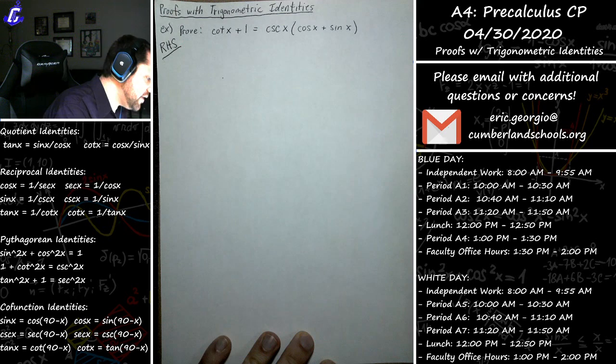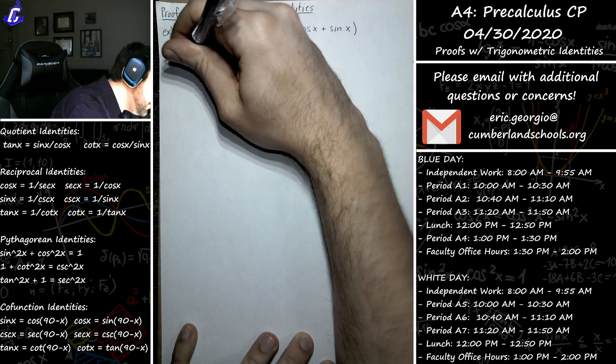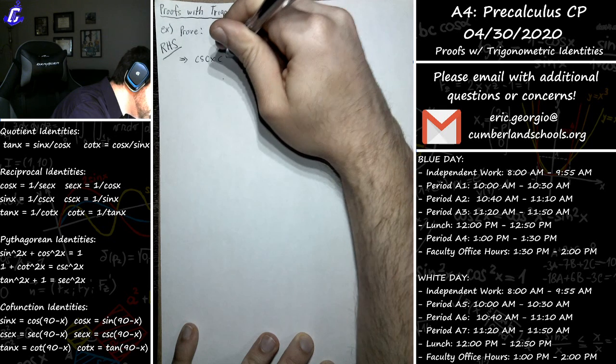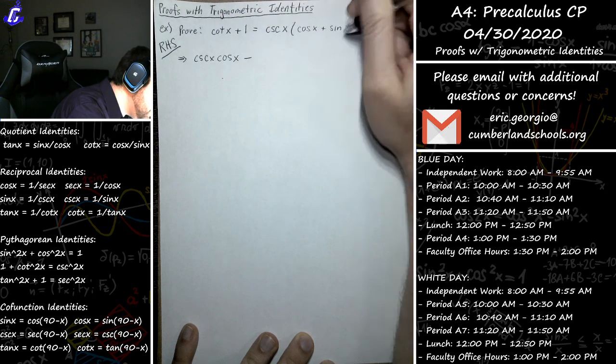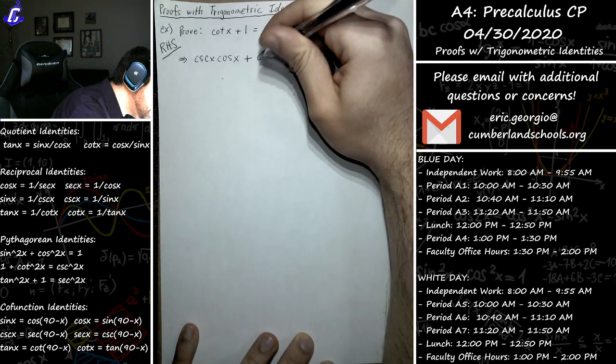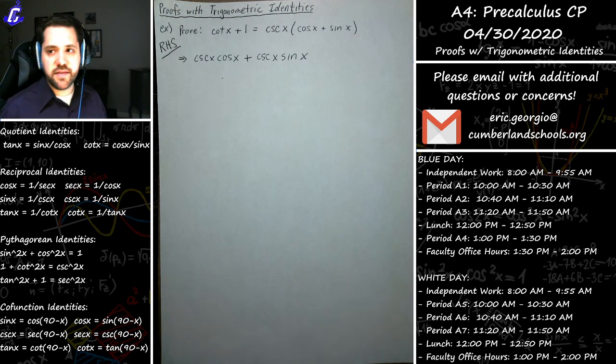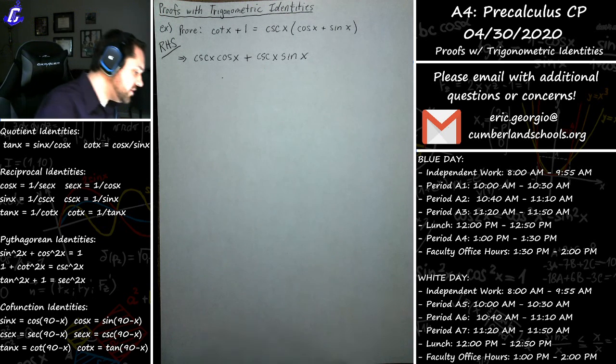How about distribute that cosecant? That'll make your right side of the equation look like this. Cosecant of x times cosine of x plus cosecant of x times sine of x. Okay, cosecant of x times cosine plus cosecant times sine. It's just a little distributing.